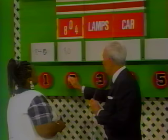Centrum, it's more complete, a more advanced multivitamin. Centrum's commitment to ongoing research assures you the best nutritional support. If a vitamin's in the news, it's in my Centrum. Like they say, from A to zinc. Centrum makes a science of being more complete.